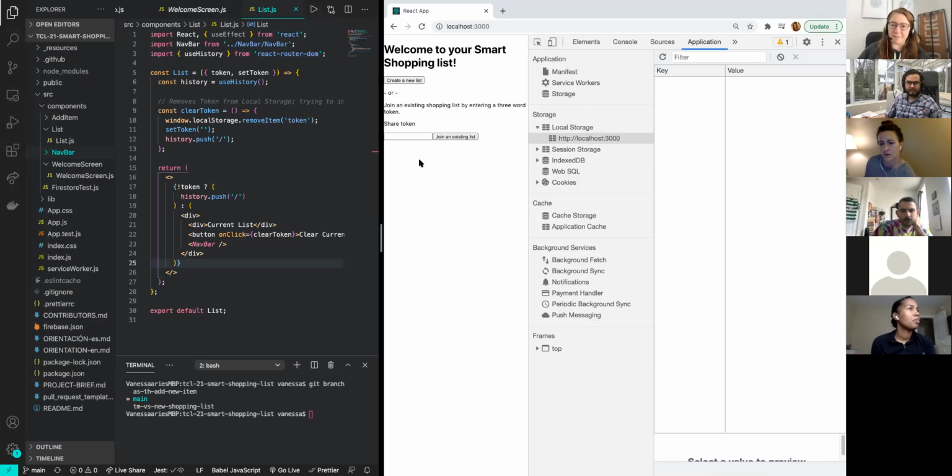Probably speak to that a little bit. Yeah, I think you probably won't have to have a list of previous tokens necessarily, at least not within the app. Within your Firebase console, you'll be able to find different old tokens that you need to use to check to see if you can join the existing list. Cool. You can use those later, but yeah, I wouldn't worry too much about a lot of the stuff that is not necessarily implemented in code for the existing list.